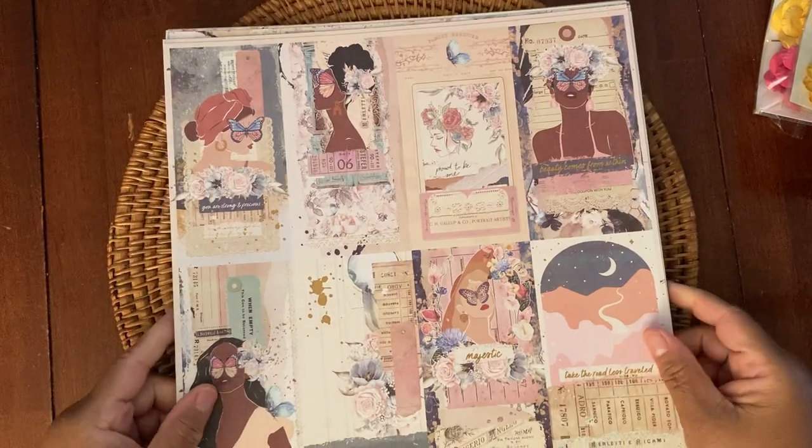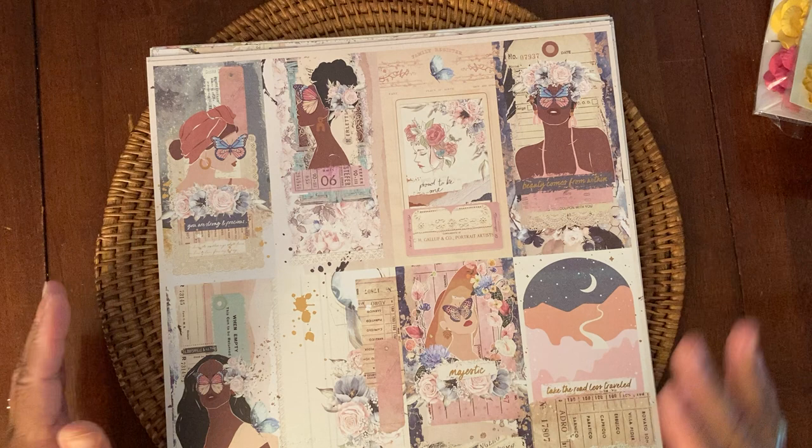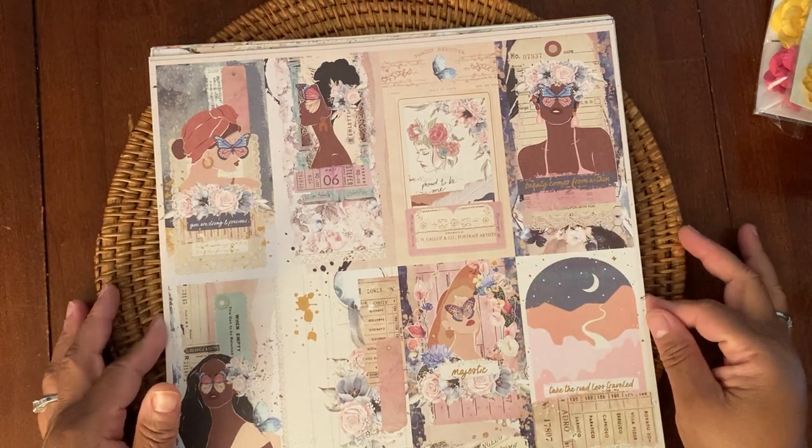So that is my craft haul I want to share with you. More paper. I'm so glad that I don't live in the area of Frank Garcia's studio. It's a little far from me because I think this stack would be in triple if I was actually there.